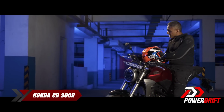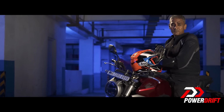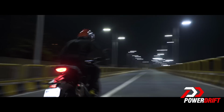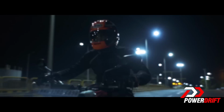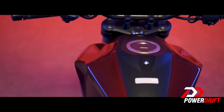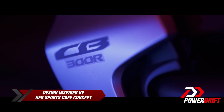By now, you could be convinced that there's nothing this good looking below 5 lakh rupees on the Indian market. But how did that come to be? The new sports cafe concept from 2017 is the genesis of this design. The CB300R is a cafe racer.